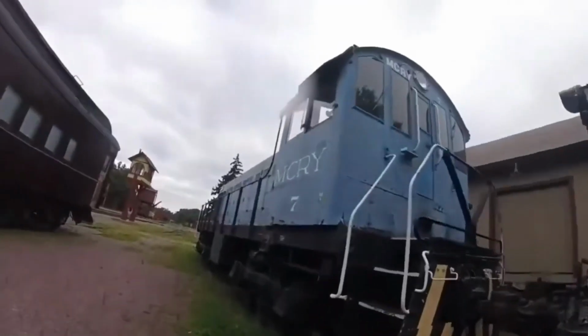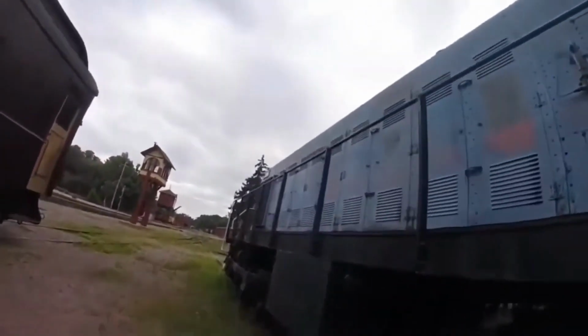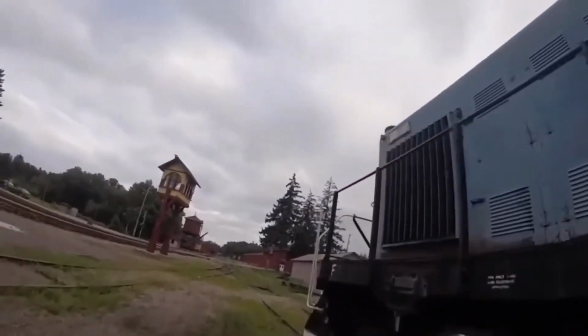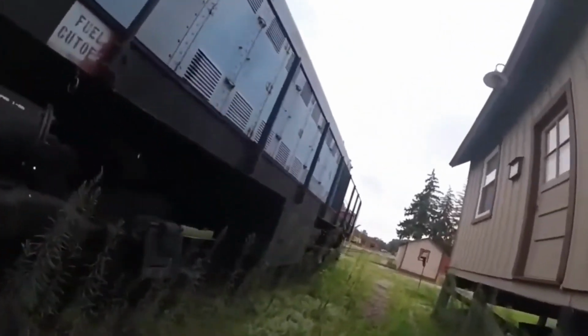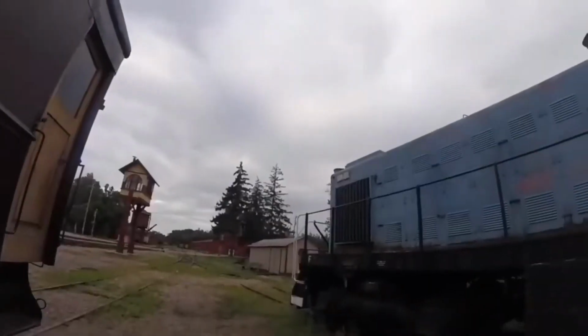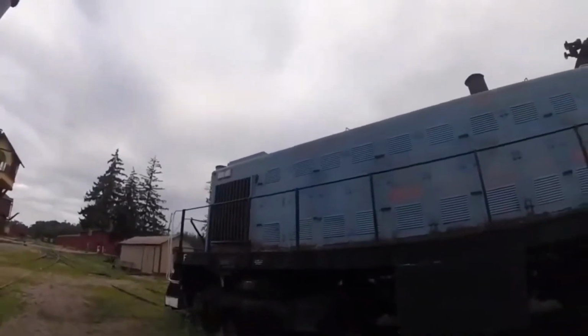Then later it was sold to the Association of American Railroads and was assigned to the Chicago office. Then in 1996 it was donated to Mid-Continent Railway Museum in North Freedom, Wisconsin, and also it is sometimes seen hauling the museum train as well.